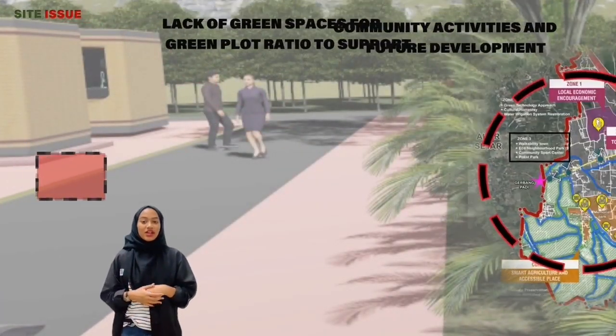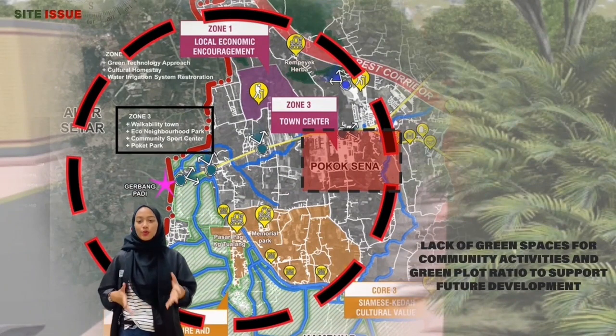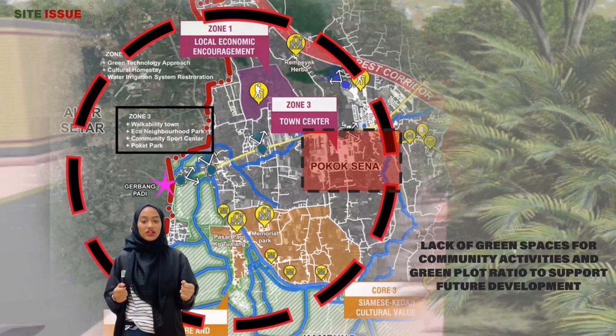The town centre of Pokok Sena Kedah has a potential to build a community park regarding the issues of the lack of green space for the community's activities and green plot ratio to support the future development. It is because of the lack of green space for all ages, not only for teenagers, because places like Bukit Hijau and Bukit 88 are not suitable for all.